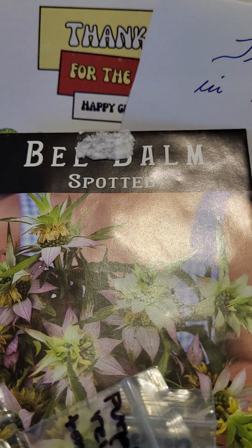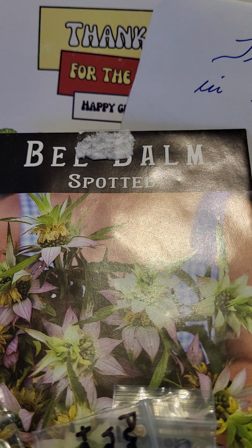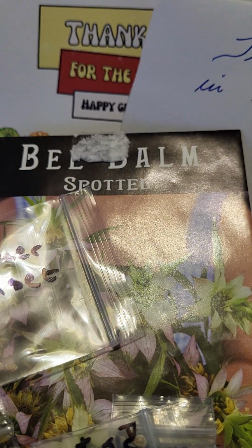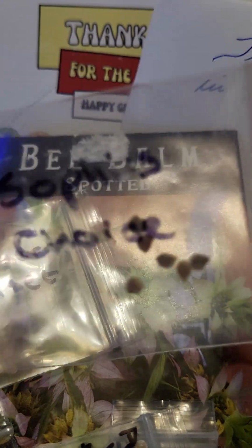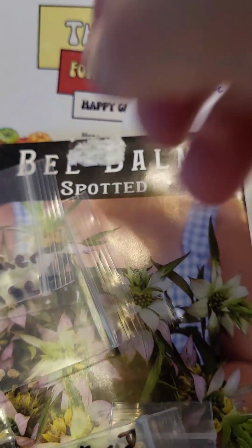Purple Heart Dwarf. I like that because it's kind of like military-ish, and my husband was in the military. We got Summer Sunset. Bob actually has a disabled veterans rating through the VA. He's a Vietnam vet. And then we got Sophie's Choice.